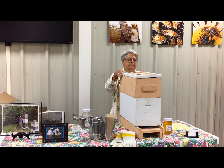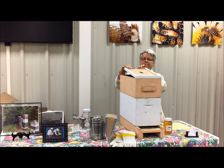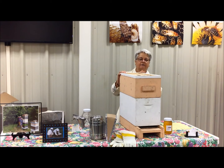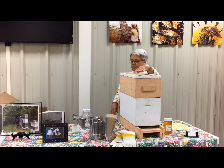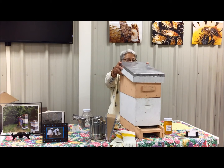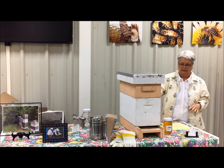And then this is what we call an inner cover, and this provides ventilation too. See this little vent hole up here? The ventilation is very important, because you don't ever want a wet bee, and you need the vents so that the air can circulate and you don't get condensation in the hive. So this is the inner cover, and the bees will come up here and walk around up here. And then this is what we call the outer cover.